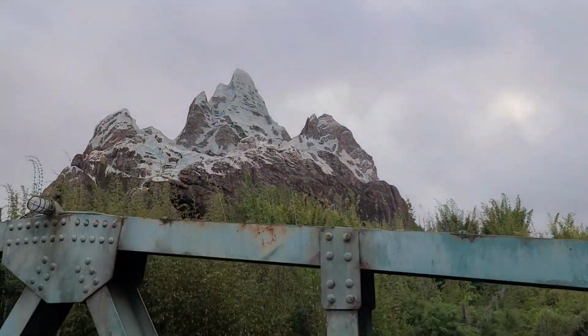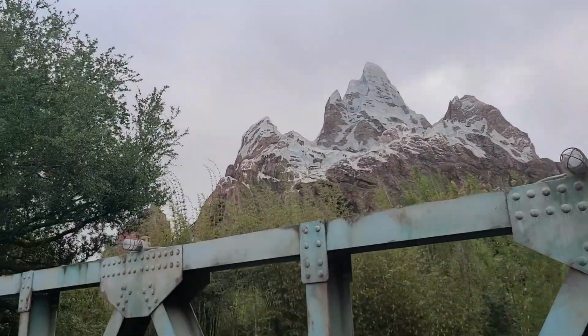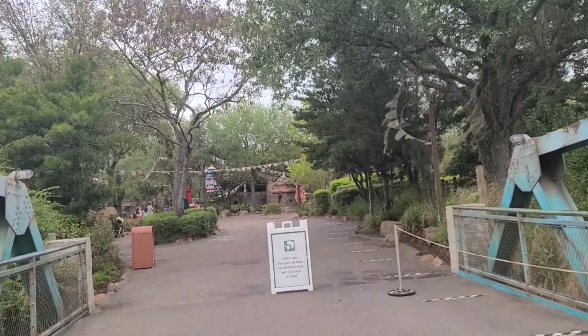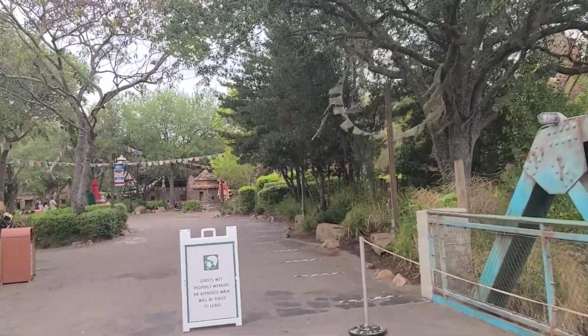Next stop for us is Expedition Everest. And I see all the prayer flags blowing in the wind. Very cool.